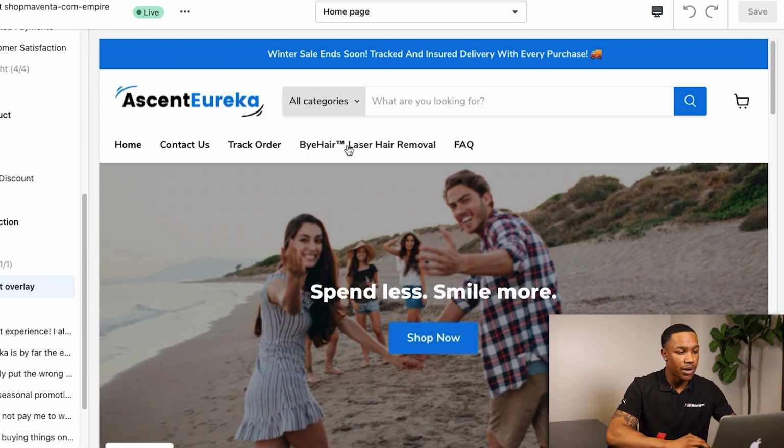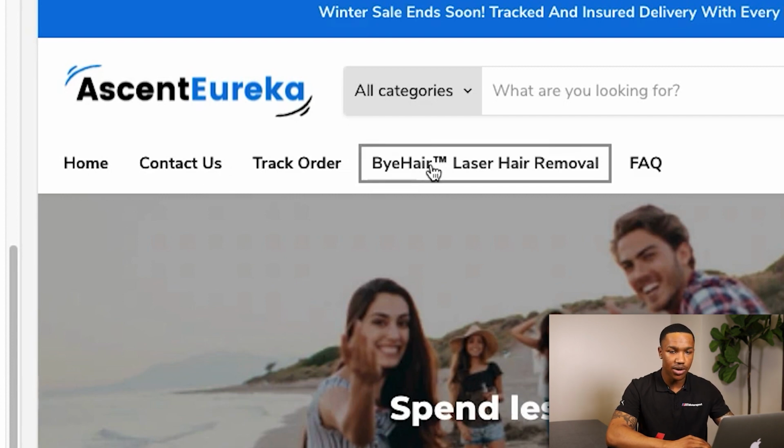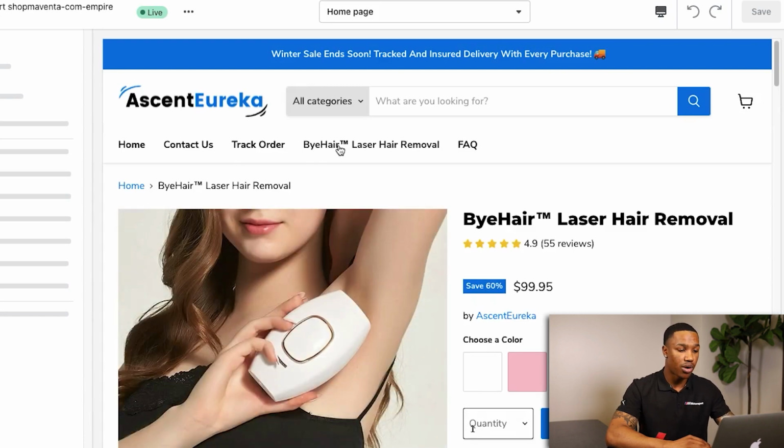Also, keep in mind you want to have your navigation good as well. So you have the home, the contact us, the track order, and your main product on there too, so they can easily just click on it and go straight to your main product. And that leads us to the product page.